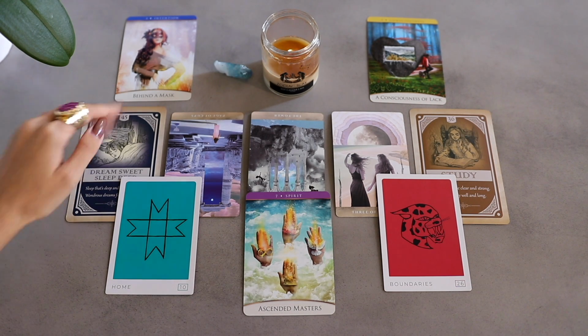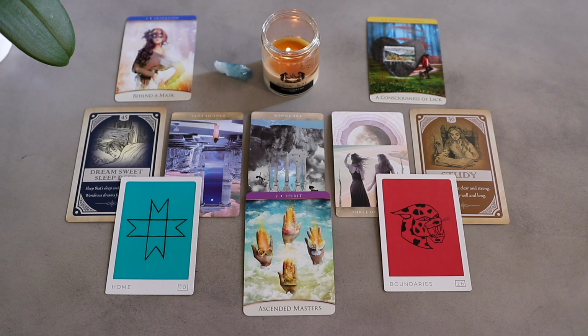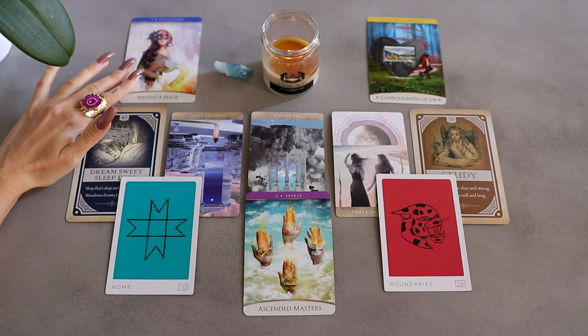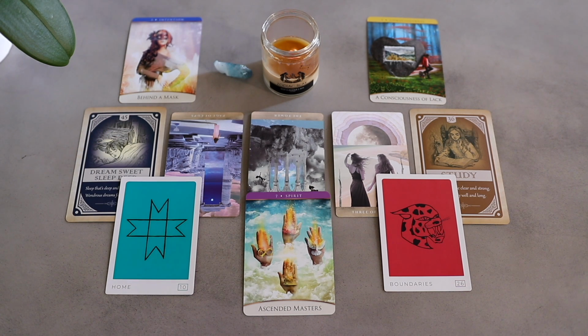So behind a mask right now, I feel like the universe is teaching you how to step forward and really truly be yourself. Right now it's about finding yourself. So I feel like you guys are also manifesting to realize your life's purpose. Maybe you guys still haven't really truly revealed what that is. And the reason why you guys are being stuck on revealing what that is, is because right now you're living life kind of behind a mask. You're living life and you're living it up to other people's expectations.